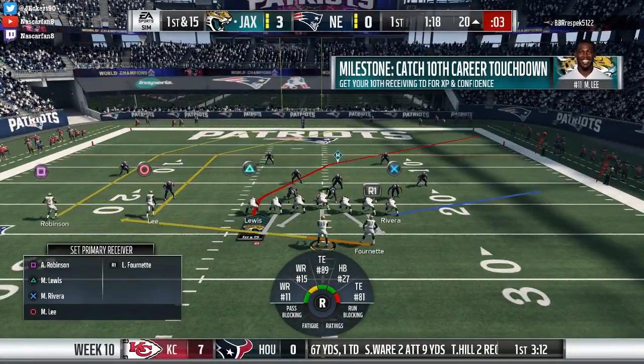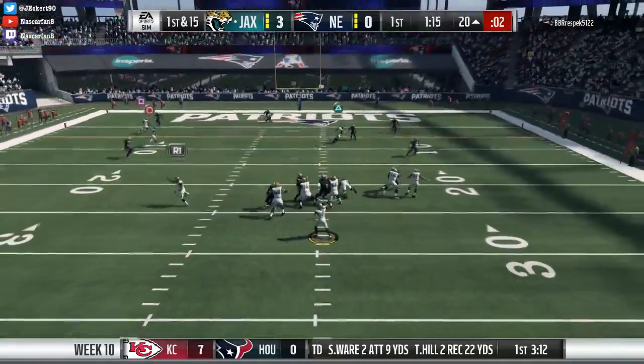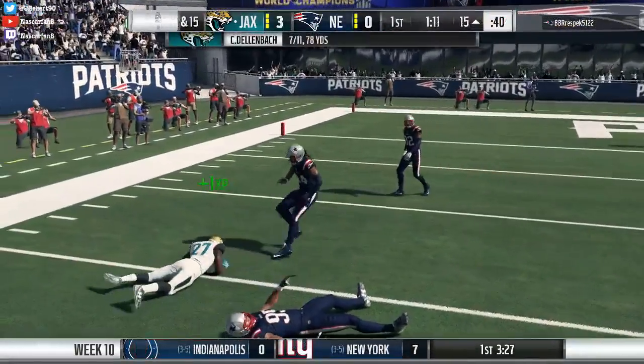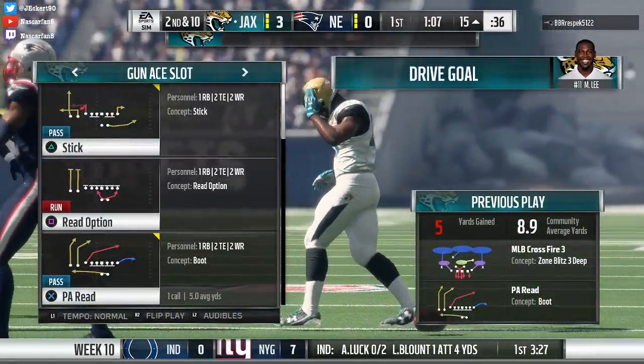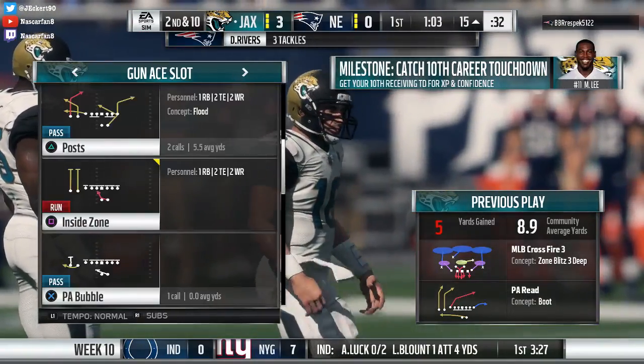And the play clock's running down. On play action, they'll throw out to the flat, that's complete to his running back. And on this one, he'll get to the 15, right at the 15-yard line. 5 yards on the pickup, and that'll make it 2nd and 10.